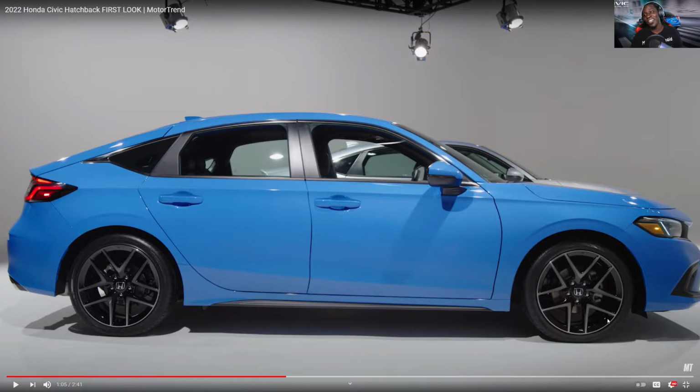I dig it. I mean, come on. That looks good. It really does look good. Comparing to what we've been seeing so far, this looks pretty damn good.